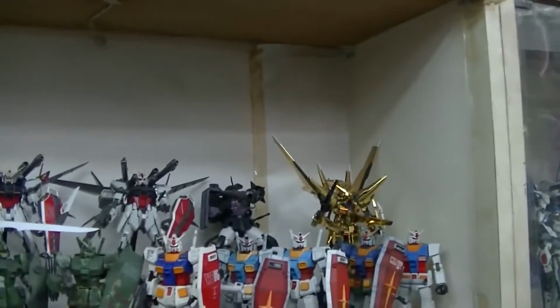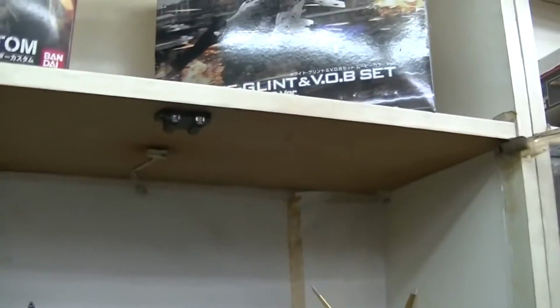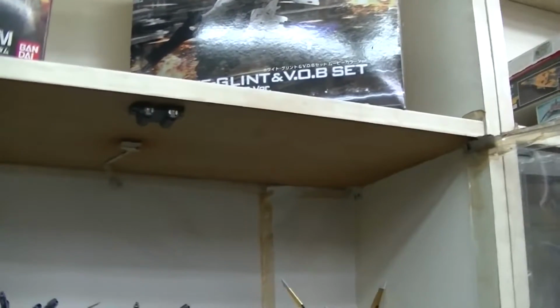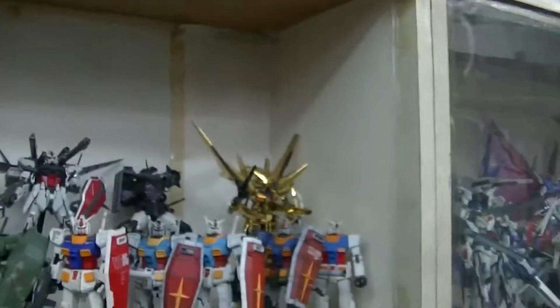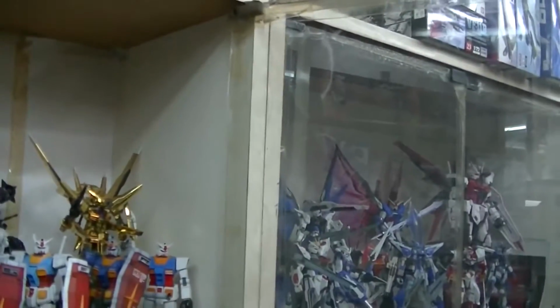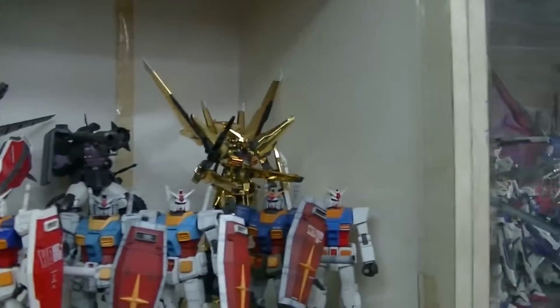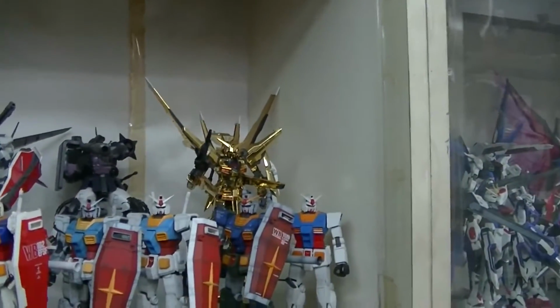Welcome back to this place here, Modelland. So if you have the spare time and you like toys, or not toys, it's models, okay? Don't like say toys, okay? So do visit this Modelland and let's continue on seeing the awesome stuff around here. And I can see a lot of RX-78s, a lot of them.